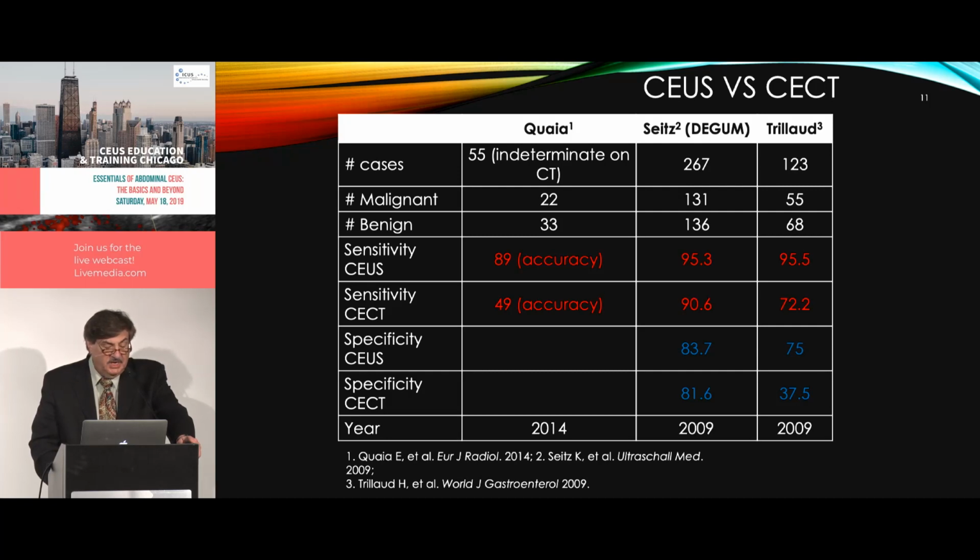Now, the first one by Quea, we're not going to talk too much about because it's kind of not fair. He only took patients that were indeterminate on CT and showed that in those patients, 89% accuracy for CEUS. And I think Stephanie has brought this out, that CEUS is very good when CT or MR are indeterminate. In a large number of cases, ultrasound contrast would do that.